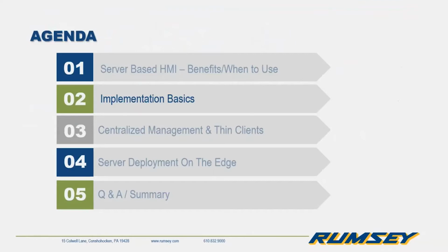Now, with that in mind, I just want to briefly show you what the software looks like. And if you've done FactoryTalk View Machine Edition, you might recognize some of these, but I'm just going to breeze through a few of these to give you an idea how easy it is to go from any other type of single standalone situation into one server-based setup.